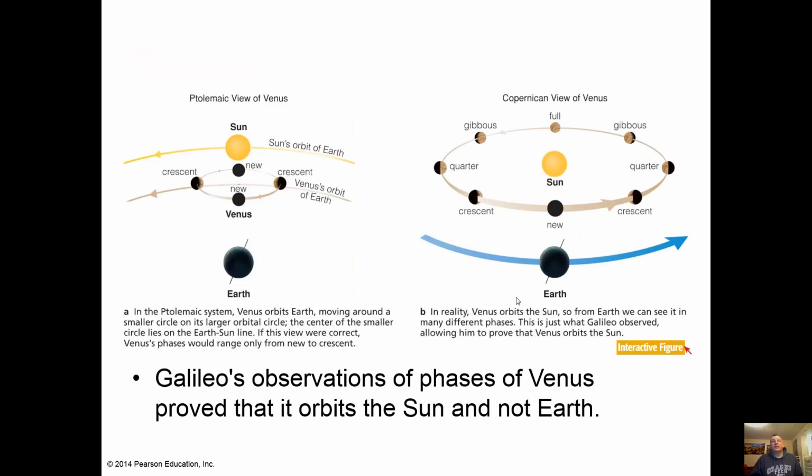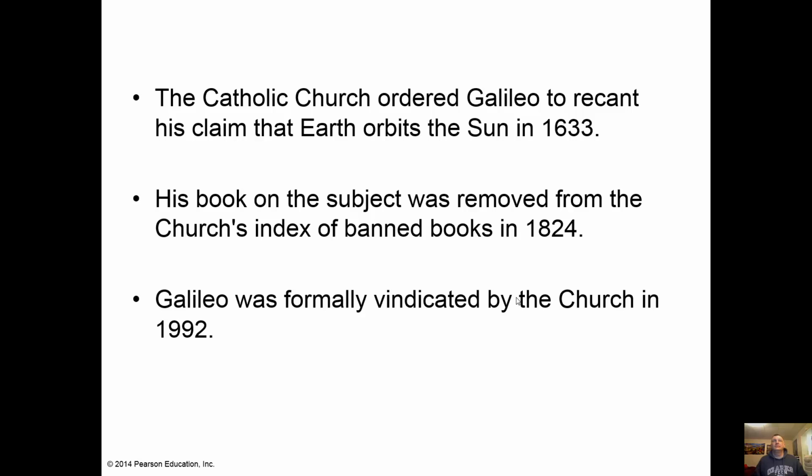Galileo also showed with his observations that the phases of Venus proved that it orbited the Sun and not the Earth, because Venus does exhibit phases like the Moon does because it's closer to the Sun than we are. In a Ptolemaic world this would not happen, but he found it did happen.